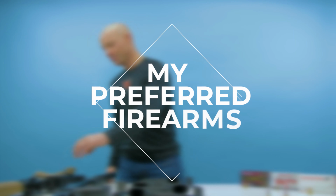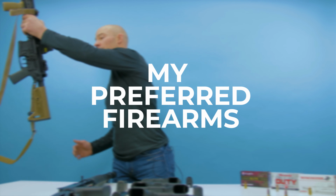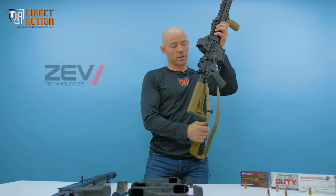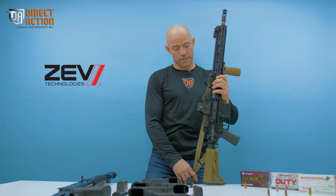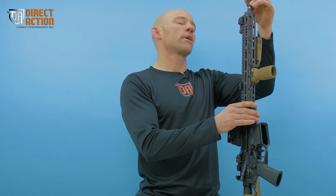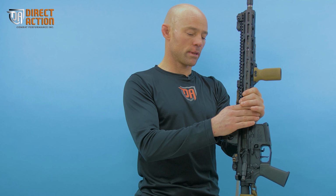We'll start with the Carbine. So this particular Carbine is made by Zev Technologies, and the model is a Core. What you see in this particular model is a 16-inch barrel. It's a carbon fiber barrel, so it's a little bit lighter.